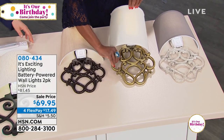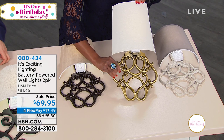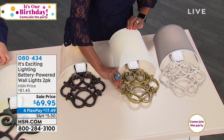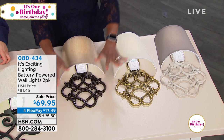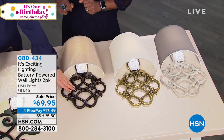One of my favorites, this is the ivory. This is an ivory shade with the brushed brass, almost the look of gold. If you've been adding the mixed metals into your home, that is stunning. And then we have the bronze with the tan shade. Pretty. Beautiful. A little bit more elaborate, a little bit more ornate on that back plate. A little more dimensional on this one.